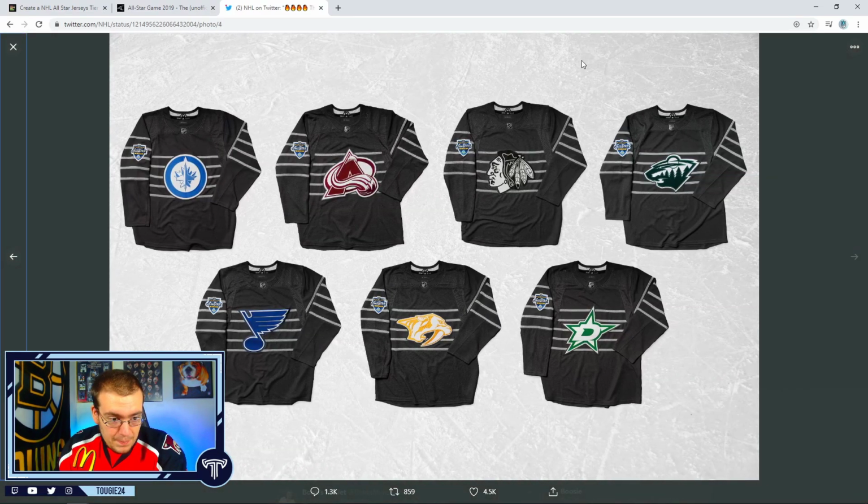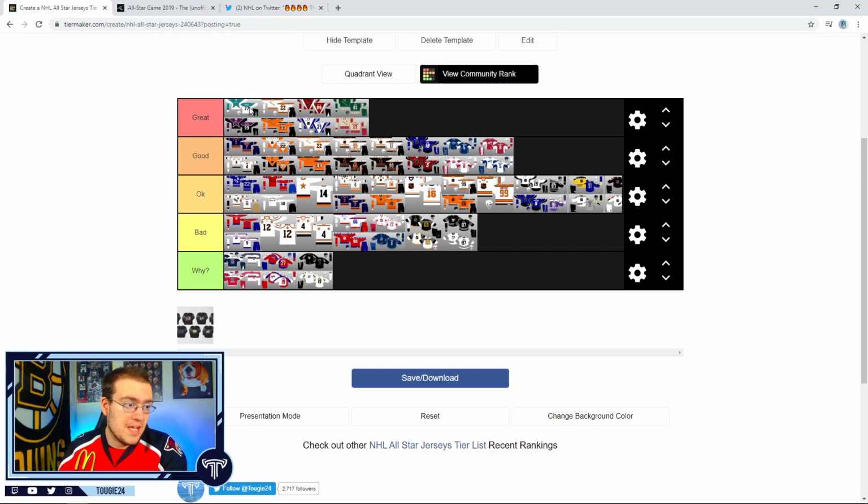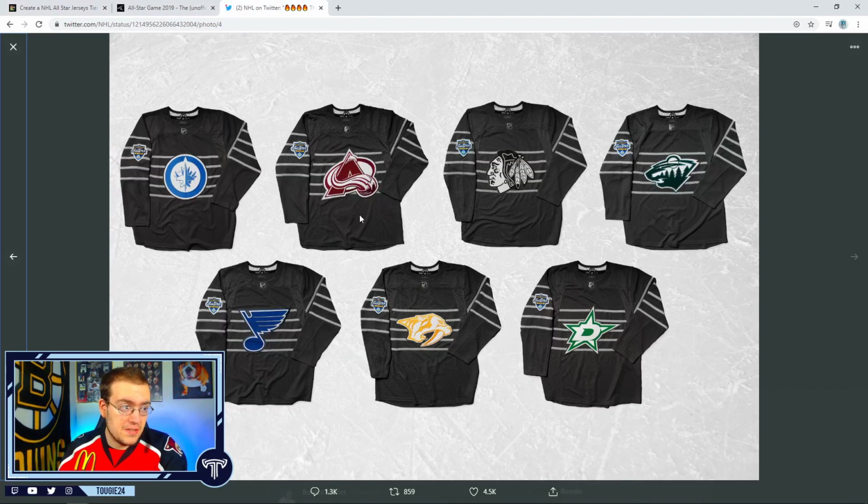which, in my opinion, as much as I said that 94 to 97 should have its own class, these should have a class of their own as well. Because 94 to 97 is undisputedly the best jersey of all time. These are, and it's tough to say something like this because it just seems overly reactionary and everything. Legitimately, these are the worst All-Star jerseys in NHL history.